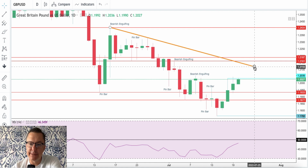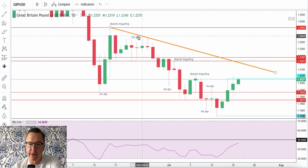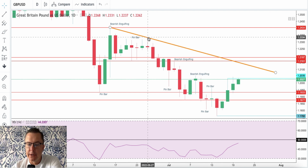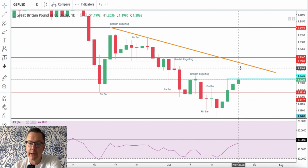We got, of course, the weak trend line here. It's weak because it has only 1 point here. However, momentum is increasing, and it's about to hit the level of 50, which is the neutral level that separates negative from positive sentiment. It might be as well around the level of 1.2161, 1.2187.